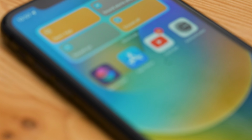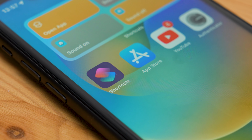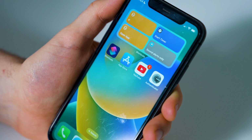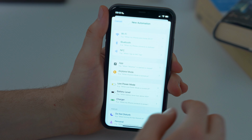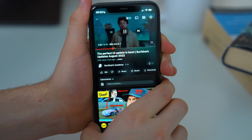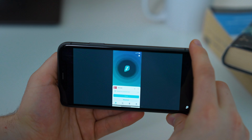Now, at number 6, I have a fairly underrated update that happened earlier this year, and I'm talking about the iOS 16/17 shortcut support. Let me explain why this update was so awesome. I've been dreaming about Surfshark adding automations for years now, and this is the closest we've come so far. With these iOS shortcuts, you can make it so that Surfshark VPN enables or disables itself based on different triggers. So for instance, I could make an automation that connects to the VPN when I open the YouTube app, and then disconnect when I close it.